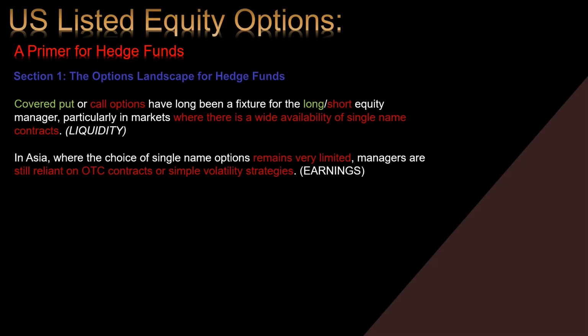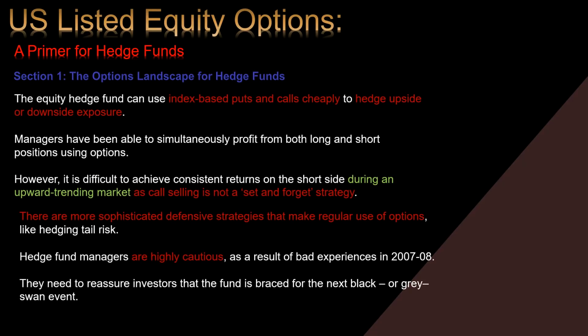Now, covered put or call options have long been a fixture for the long or short equity manager, particularly in markets where there is a wide availability of single name contracts where there's liquidity. In Asia, where the choice of single name options remains very limited, managers are still reliant on over-the-counter contracts or simple volatility strategies, like what we see around earnings. The equity hedge fund can use index-based puts and calls cheaply to hedge upside or downside exposure. Managers have been able to simultaneously profit from both long and short positions using options. However, it is difficult to achieve consistent returns on the short side during an upward trending market, as call selling is not a set and forget strategy.